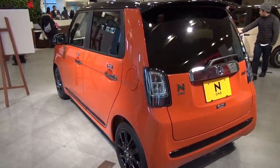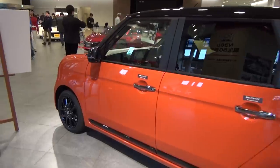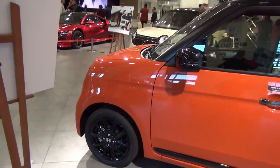The whole N package is great with the end box and just neat. And the RS actually stands for road sailing. Honda's been using that all the way back from the Civic, I think is where it started.